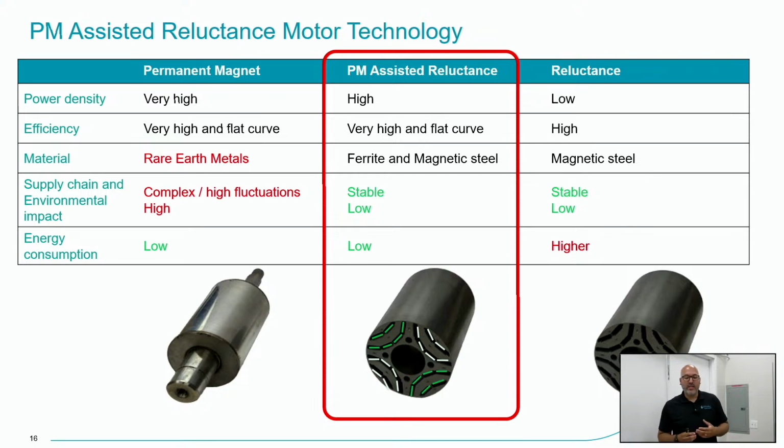So here are the three different rotor designs I like to go over. The first one on the far left is a permanent magnet rotor. That whole thing is that neodymium or permanent magnet material. As I touched on, supply chain can be very complex. There could be high fluctuations in cost and availability, and there's also a high impact on the environment and human health. However, the advantage of using this is lower energy consumption, or those higher efficiency levels I was talking about.